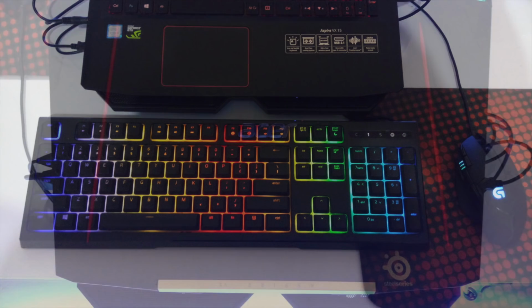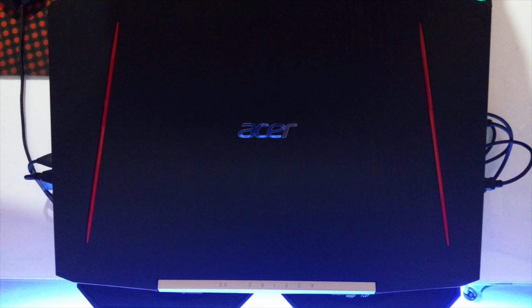So with all things considered, this setup as a whole is looking at around $1,100 to $1,200, depending on what he paid for the RAM, which I think is a pretty good price point. And having the budget peripherals in addition to your laptop to create this setup turned out to be a pretty good result in the end.